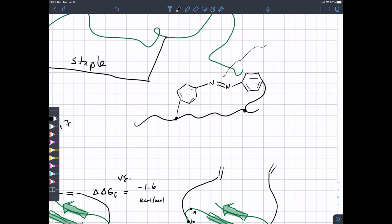Can you make a switch that allows you to change protein structure? Yeah.